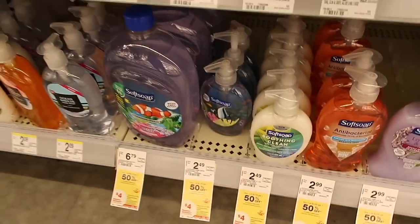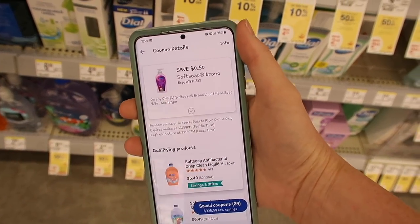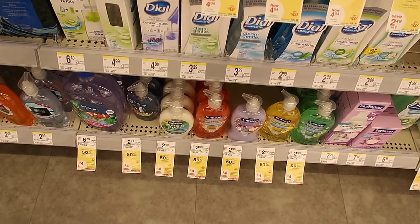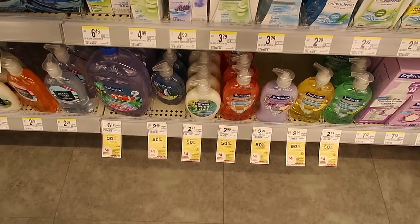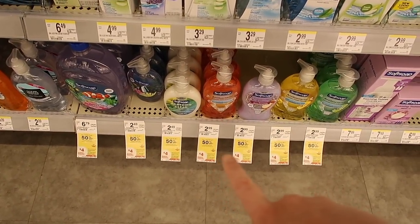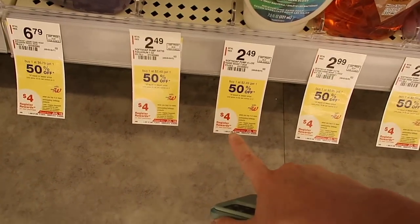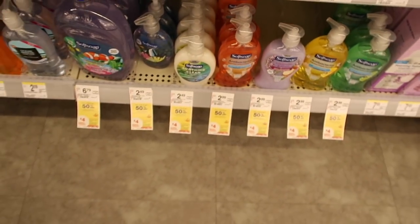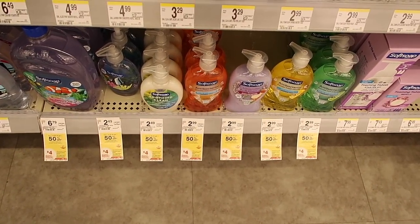The Soft Soap is on sale this week. We have the ones that are $2.49. We have a 50-cent off coupon, that digital coupon that you guys can use. It is a 1 digital coupon for either deal that you do. But if you do the $2.49 at buy one get one 50% off, you would use a 50-cent off coupon. You would pay $6.97, but then you get a $4 register reward when you purchase 4 products, making them $2.97 or 74 cents each.